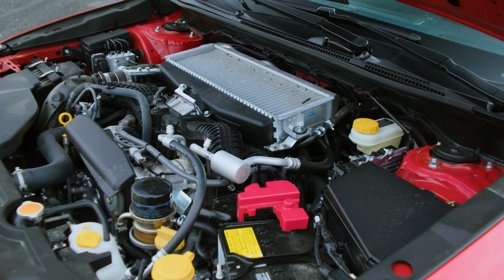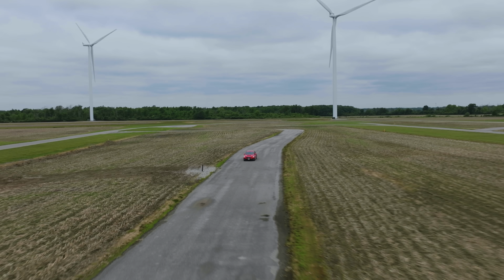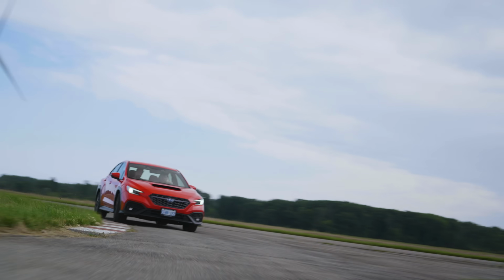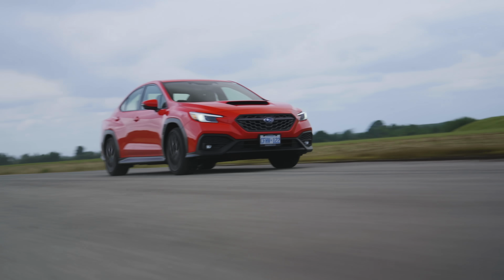All right, so we've got the same 2.4 litre, 271 horsepower boxer engine. Turbocharged. It's quite good. It's pretty punchy, isn't it? But we've always said that the WRX is a value car because no matter what trim you get, it has that same engine output. So if you get a base version, you still have a symmetrical all-wheel drive punchy turbocharged car.